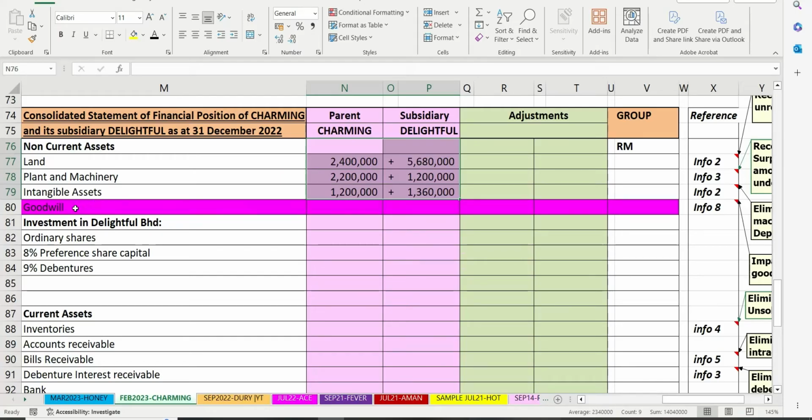You can see I have put also a new item here, goodwill, because later you will have to calculate goodwill or bargain purchase. In this question, you will get a goodwill. So we'll have to see how much is the goodwill and how much is the impairment. And for the investment in Delightful, I earlier mentioned to you that that has to be eliminated. So you have to go and first look at what are the investments that were made. So we will have to check later what are the percentages acquired for each of these different types of investment. But this will need you to eliminate. So you will have to eliminate this on consolidation.